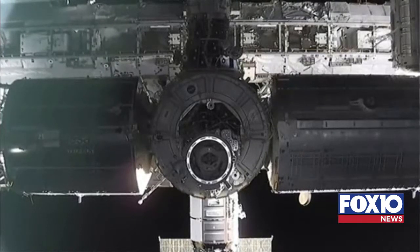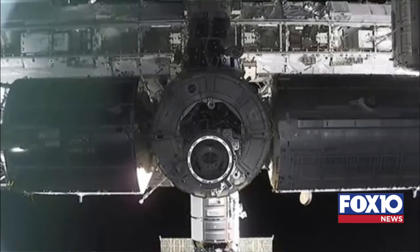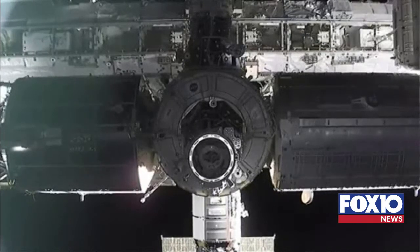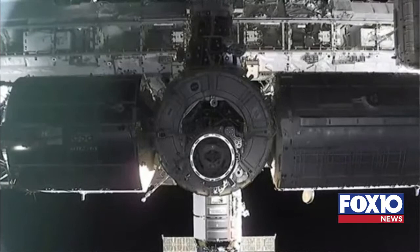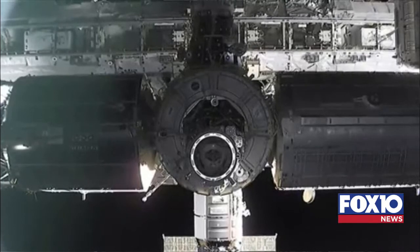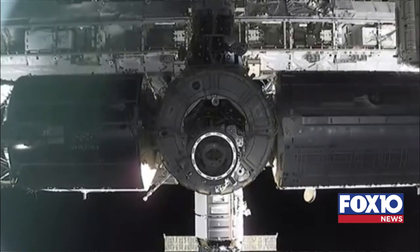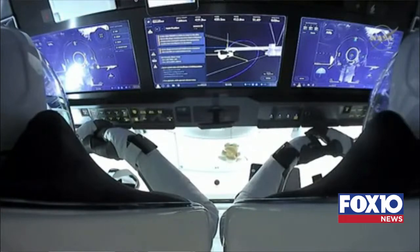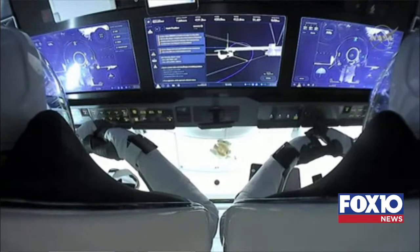As a reminder, we had a confirmation that the soft capture ring extended. That'll be the first part of capture. The soft capture ring, there are also rotary spring dampers that will soften the contact once Dragon's soft capture ring comes in contact with the International Space Station. And then the ring will retract until sensors indicate it'll be time for hooks to drive.